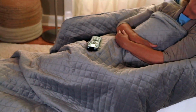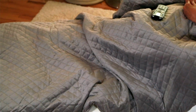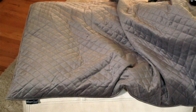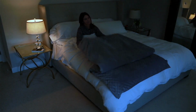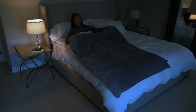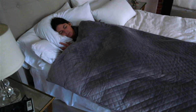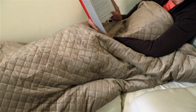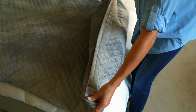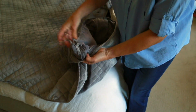That we all know we need, and we need a lot of it. Most of us have difficulty finding the time, finding the tools to really get us that coveted night's sleep that we're so looking for. So the BlanQuil collection is designed to help give us that next level of luxurious sleep with their weighted blanket. It's a 48 by 74 inch weighted blanket with a removable cover that is washable.